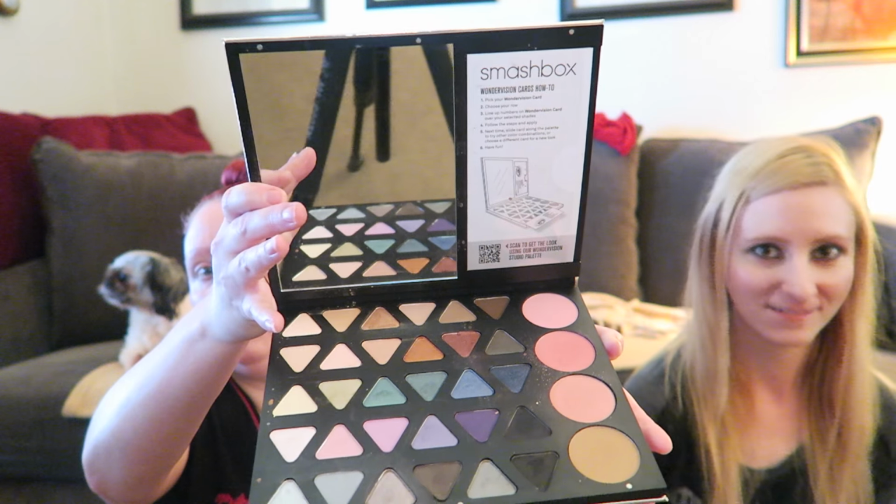And this is the Smashbox Wonder Vision Mega Palette, which was a Christmas one back in 2012. It doesn't even look like I hardly touched the blushes, but I like those blushes in it. This one I don't hardly ever touch either. It's not one of my favorites, and it's the Urban Decay Naked 3 one, but these are not my favorite colors. So I don't use it as much.